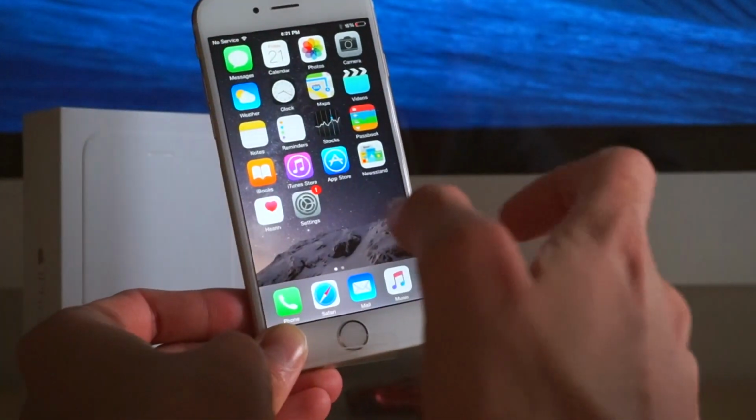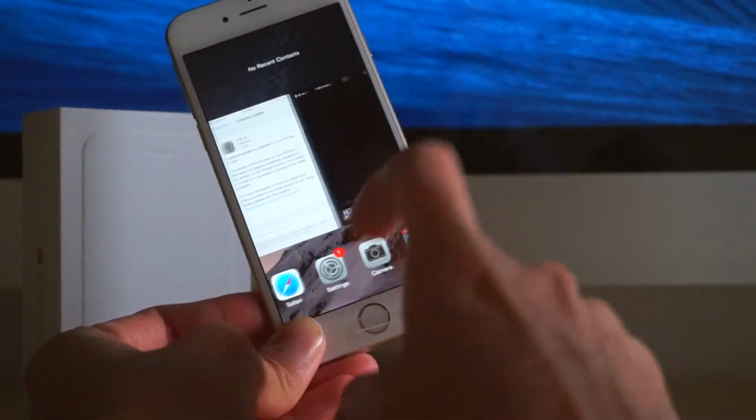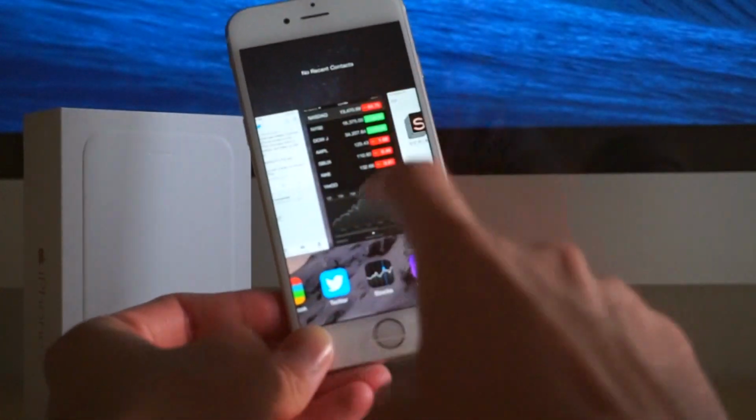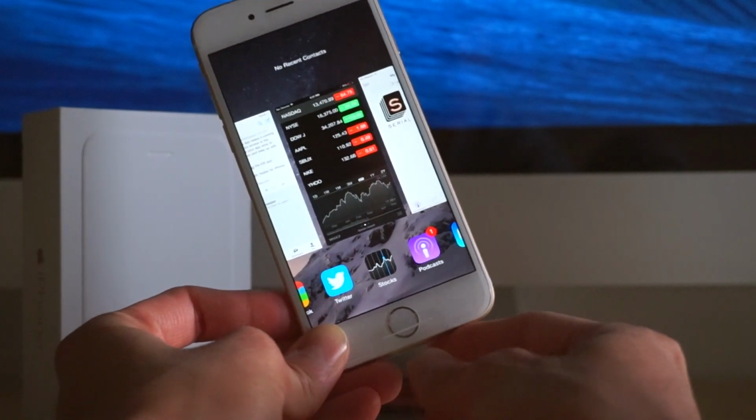But I don't think that should be a reason why you wouldn't want to use this phone. I think when people see this, they'll be like, oh wow, that's really retro. So it's pretty rare, but if you do come across an iPhone with this feature, I'd say keep it, don't update it, because it's a really nice feature that the iPhone has.